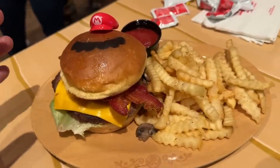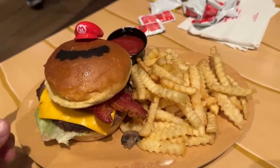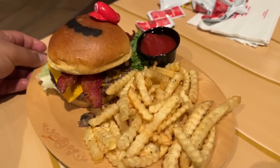Last time I was here, I had the Bowser Fireball Challenge, and it wrecked me. And for like a week or two now, I've been thinking about this burger. I should have just got a burger. This thing is absolutely five fires.